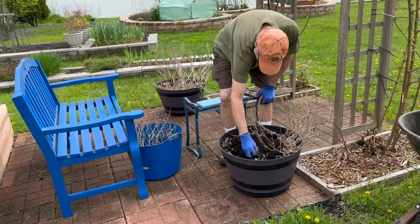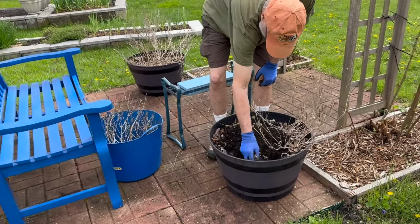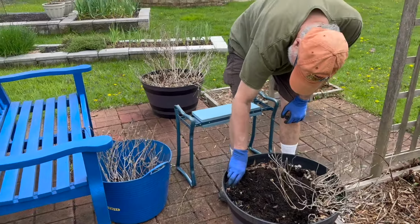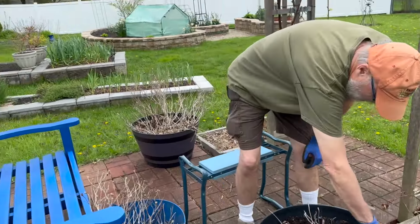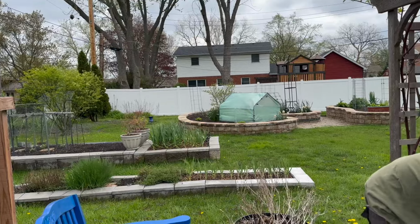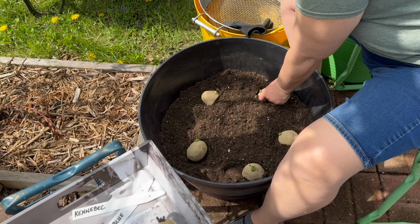The priority garden job was to get potatoes in. They've been chitting away and are ready for planting. It was a crazy day. The wind was howling through the yard, and we'd have periods of sunshine and then wind and bluster. But we got the jobs done, and it was actually a great day to work other than the wind.